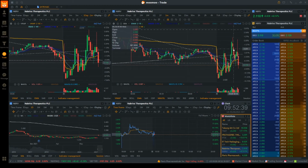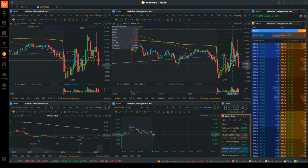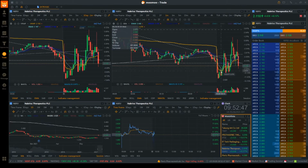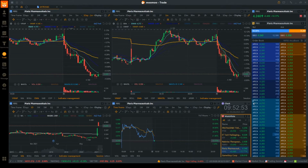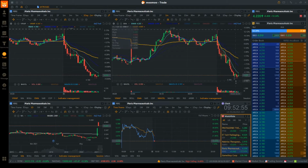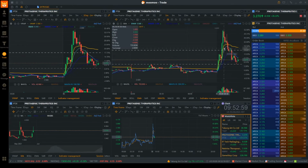And other than that, NBRB, which if I'm not wrong had decent news and stuff, but it was too volatile. I saw the sell off when the market opened today, most of the tickers just sold off. So thankfully I stayed away from here. PRS is similar, it sold off, and you can see it just basically faded off for the whole day. So yeah, this is not worth watching anymore.